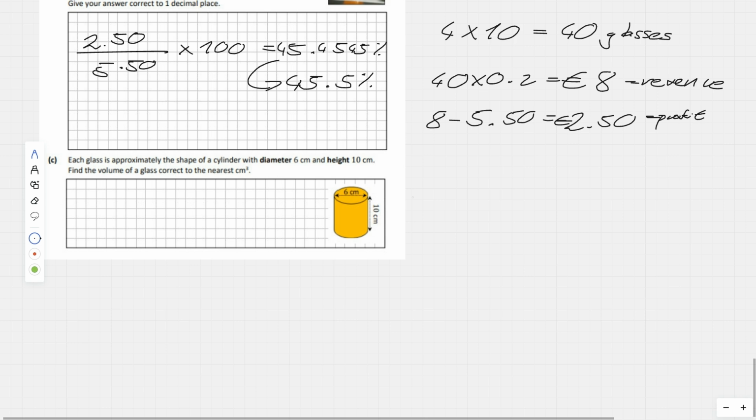So in order to answer this question, what we'll need is to get our formula book. As soon as you see any type of this question, area or volume, get the formula book and look to the given shape. So if we look at the cylinder on page 10 of your formula book, you'll have A is equal to 2 pi r h, and V is equal to pi r squared h.